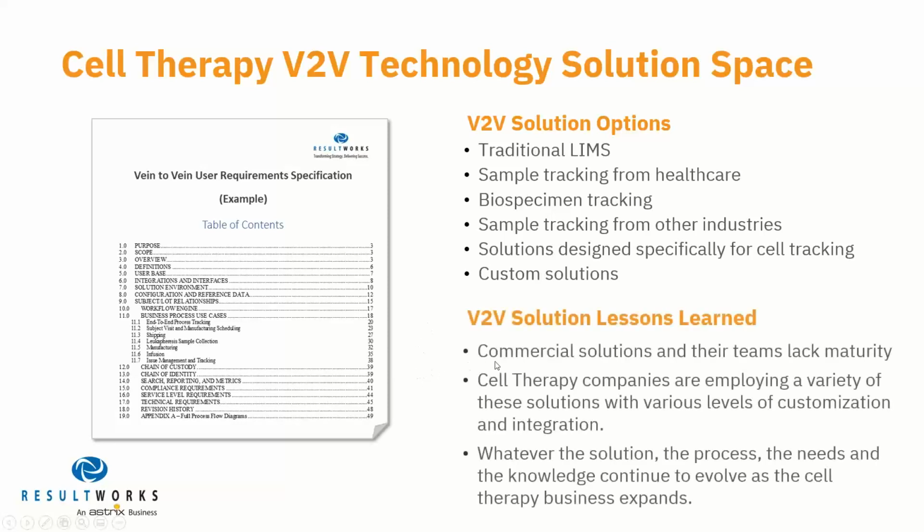Some of the lessons learned from commercial solutions: our particular client wound up identifying a solution that was specifically designed for cell tracking, so that's what we used. But also know that commercial solutions and their teams are not always as mature as you might expect. They're not out there leading everything. The industry is moving very fast. People are learning very quickly, trying to adapt. But cell therapy companies are being successful with a variety of these solutions and a variety of levels of customization in these solutions.